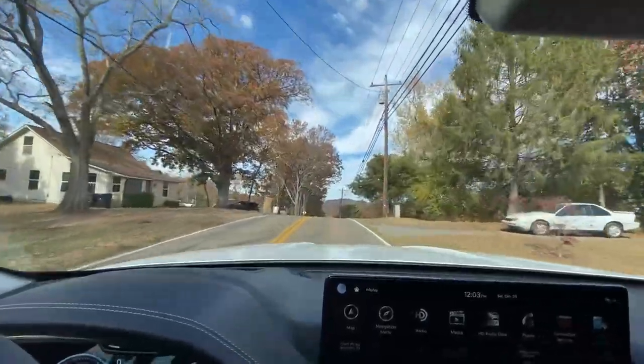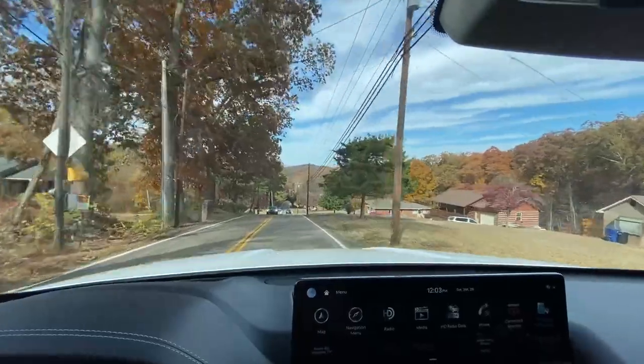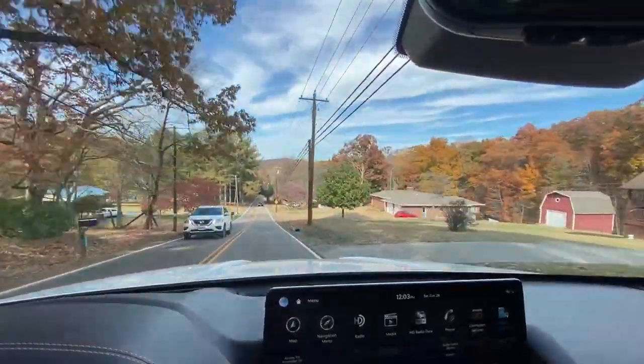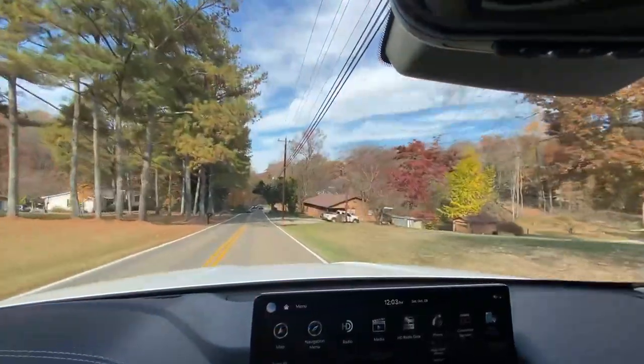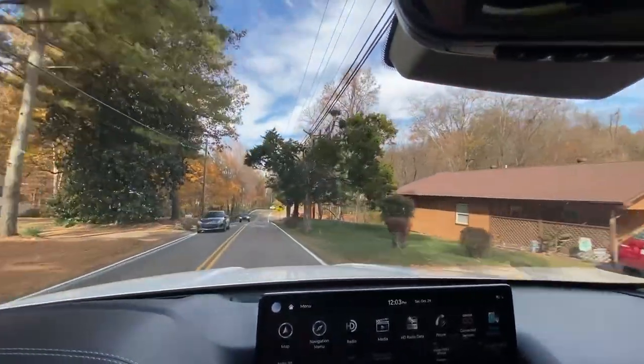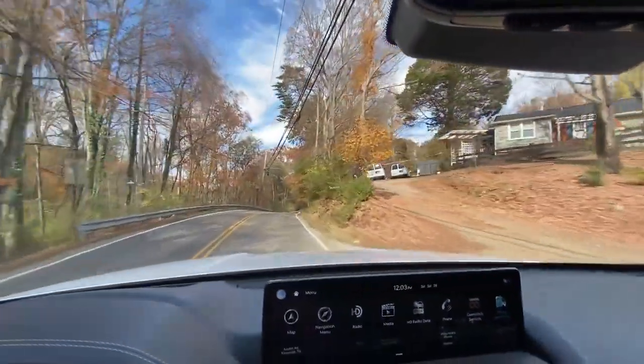And we're also just less accessible to some places the further back we get. So this is just, we're driving Chert Pit going towards Karnes right now. And this would technically, I still think of this as like Cedar Bluff area, but we are kind of fast approaching the Karnes area.